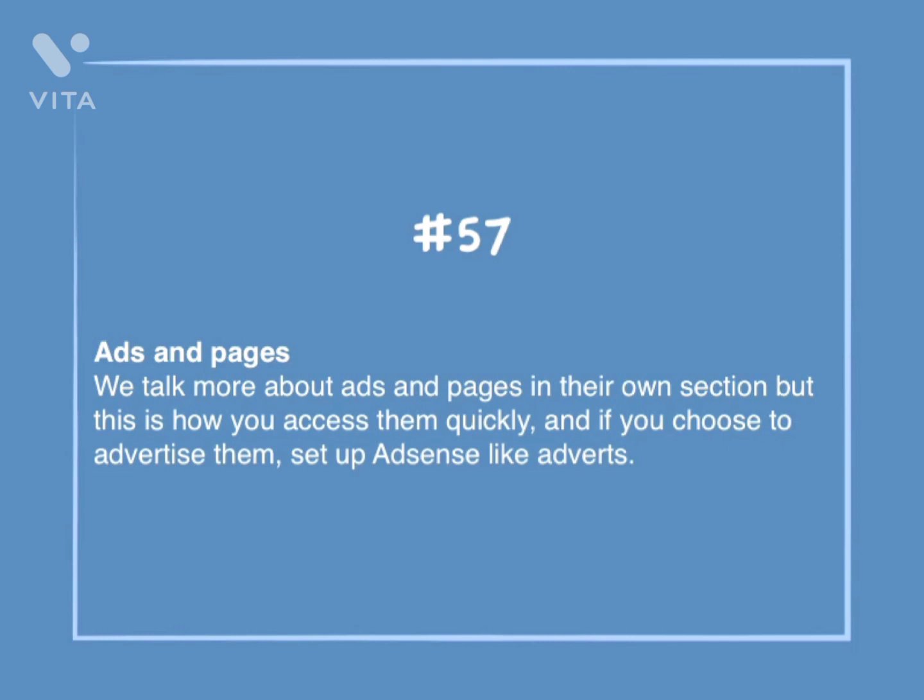Number 57, ads and pages. We talk more about ads and pages in their own section, but this is how you can access them quickly. If you choose to advertise, you can set up AdSense-like adverts.